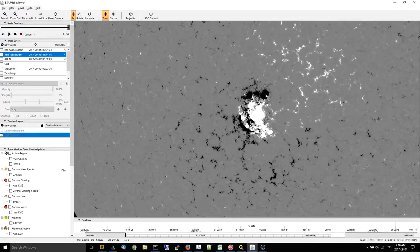Depends how long this flux exists for and whether or not it simplifies. Again, it's impossible to predict how this is going to pan out, but this region, out of all of the regions presently visible on the solar disk, is probably the most dangerous.